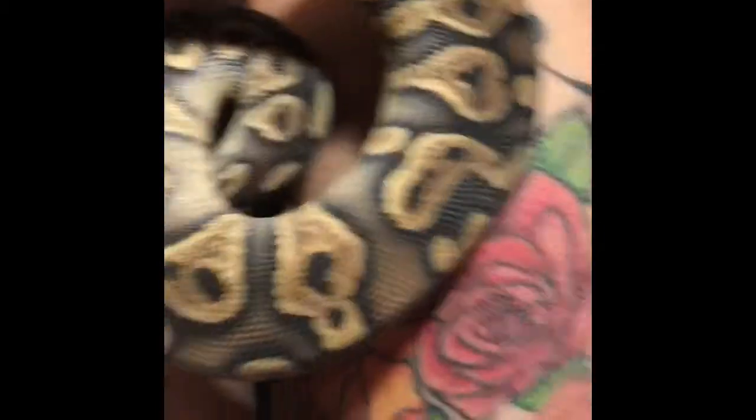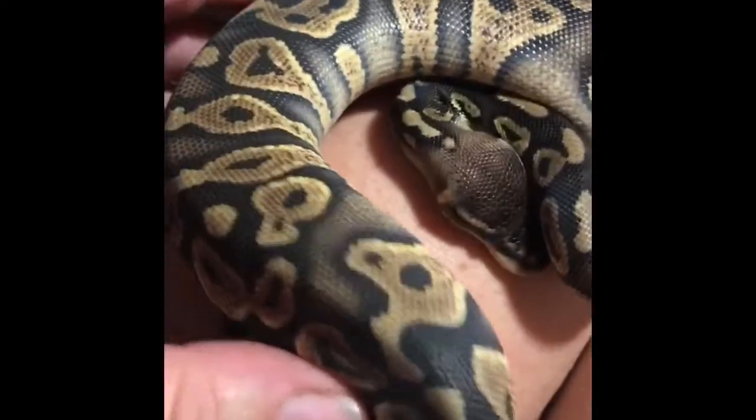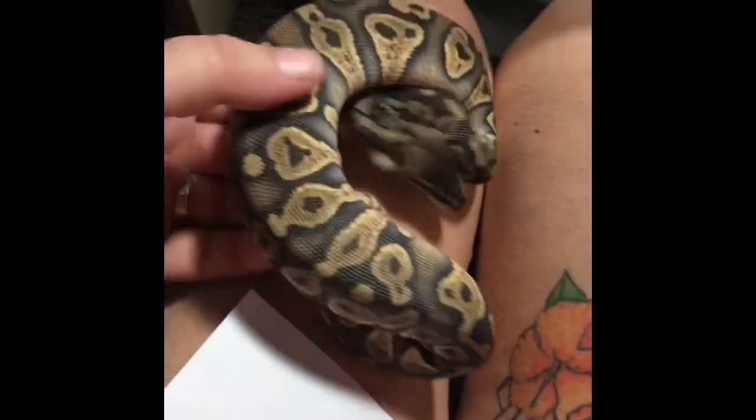And this little evil is probably my favorite of all that I'm keeping this year. I guess we can call it a mahogany pewter because it's basically a pastel mahogany. She is in shed. Very grumpy too, hissing away, but she is a neat girl. Look at her. Just amazing.